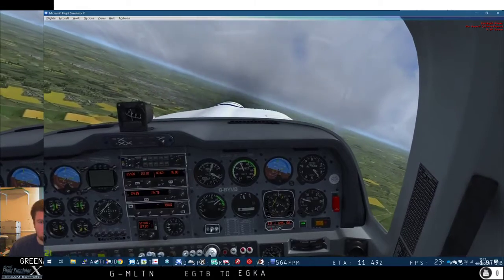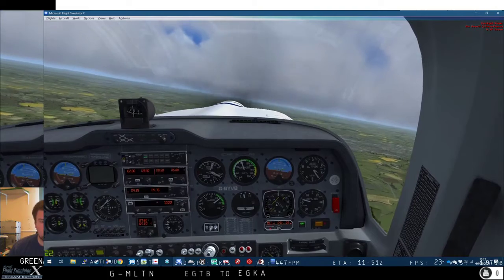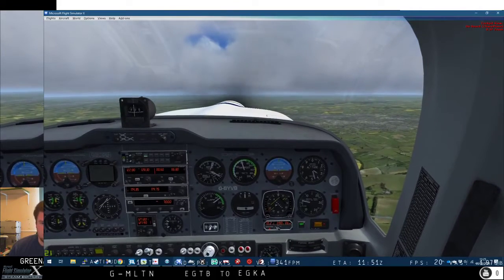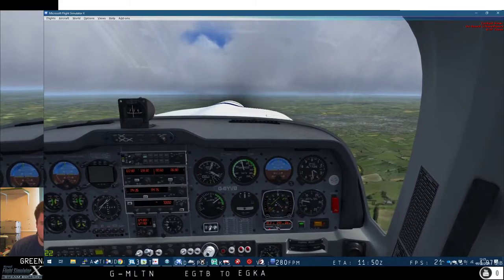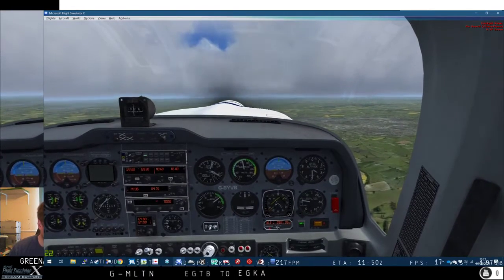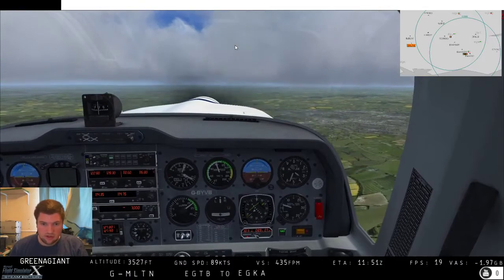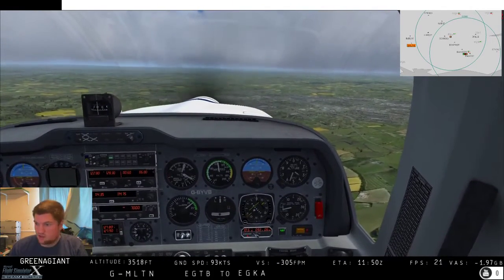So it's 3,500 feet. Almost. Almost. So bring the nose down. Keep the power on to get the speed up. And then we'll reduce our power for cruise. Set up a hotkey for that. And I've just done typical me and blown straight through the altitude.